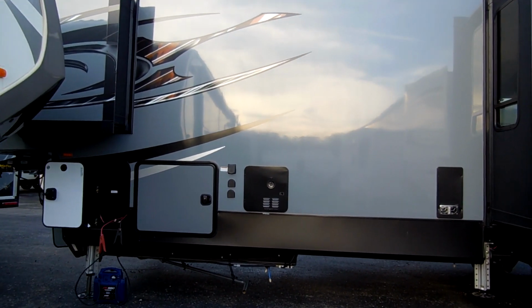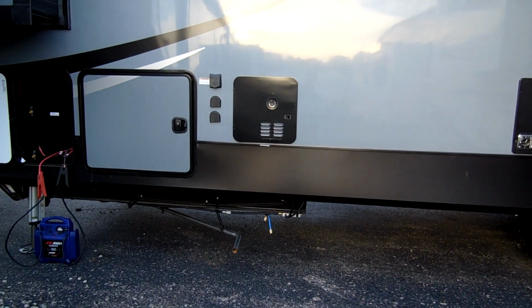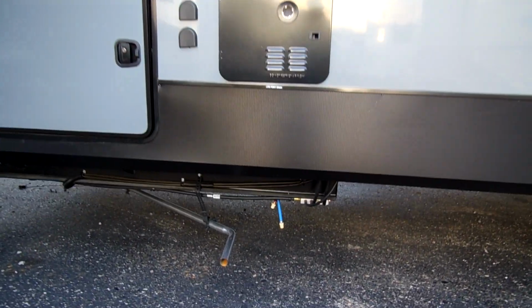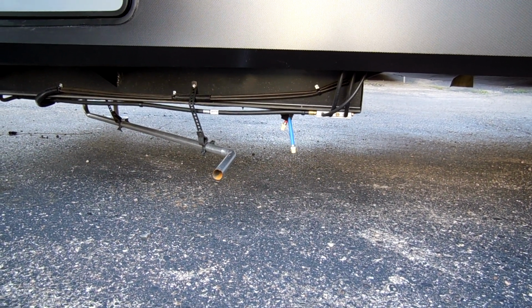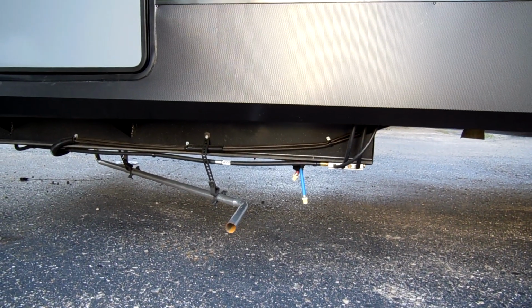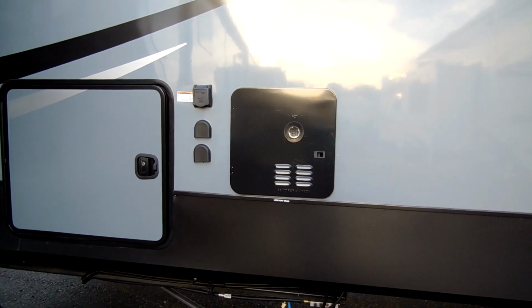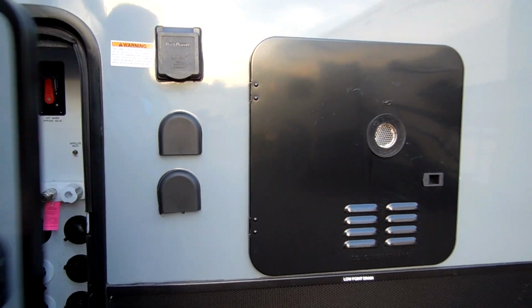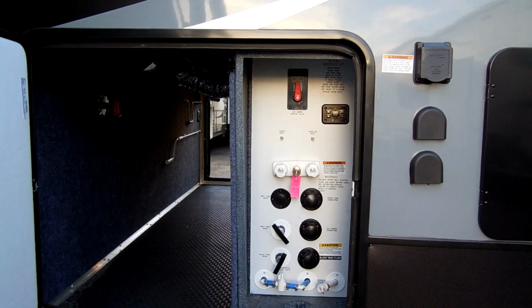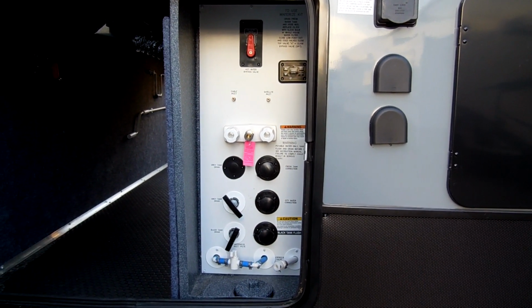The unit here in particular was ordered with the extreme weather package, so those windows are also dual pane glass windows. Down below you have a low point water drain, hot and cold area there, your generator exhaust, and up here is the on-demand water heater. There's controls and stuff for that inside, but that is an on-demand water heater that is available on the Thunderbolt product here. Docking station area here, so you have your gray and black handle right here.